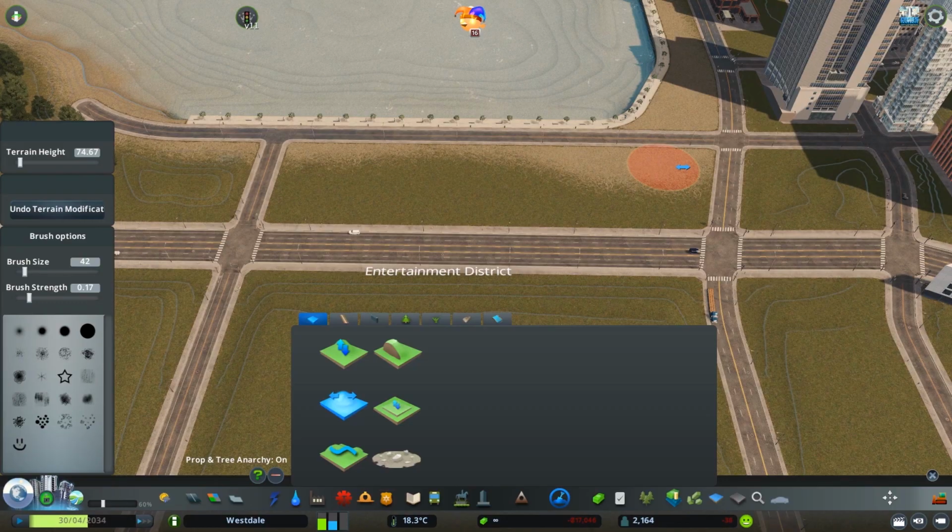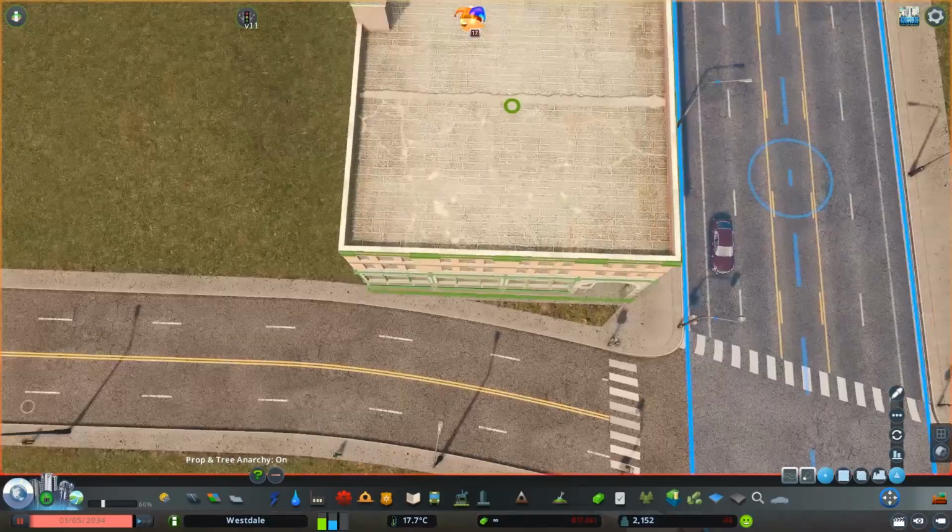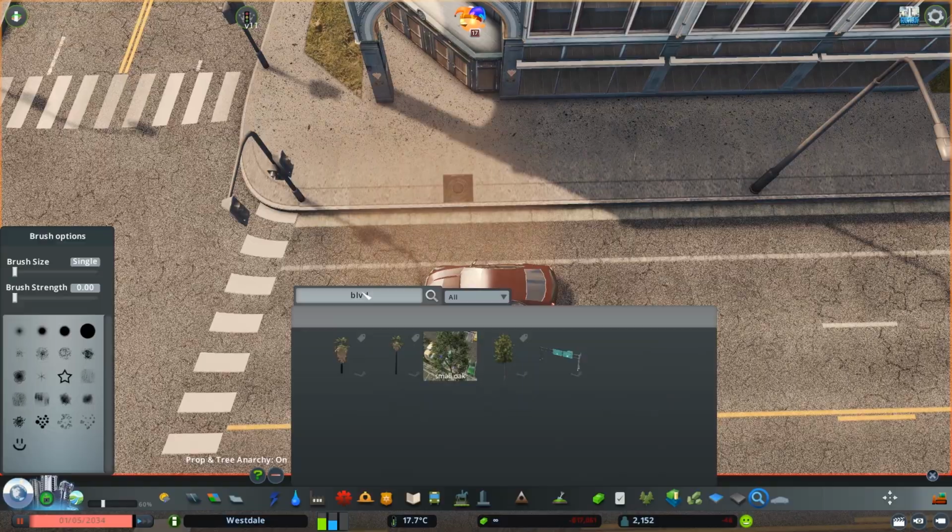Welcome to episode 6 of Riverton Bay. In today's episode, we're going to work on an entertainment district, and it will be inspired by Hollywood Boulevard.